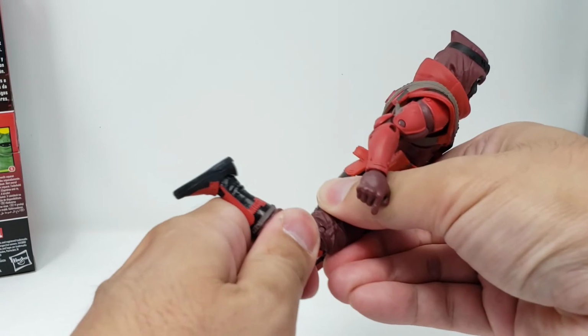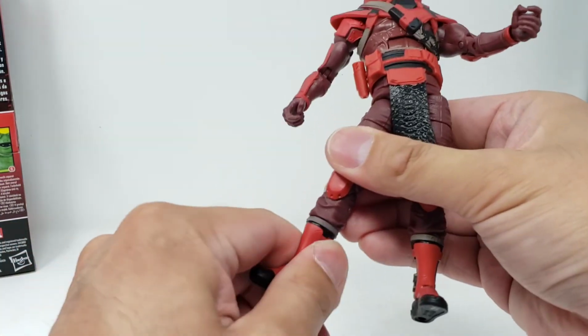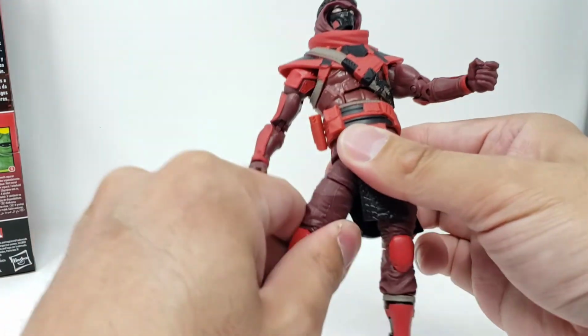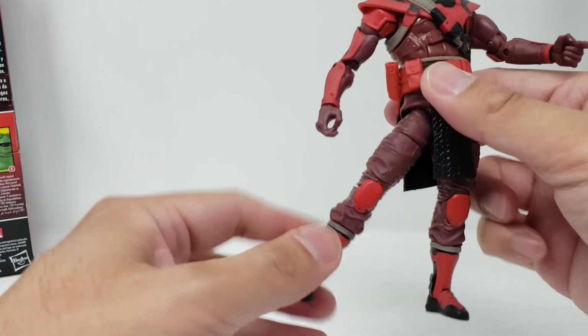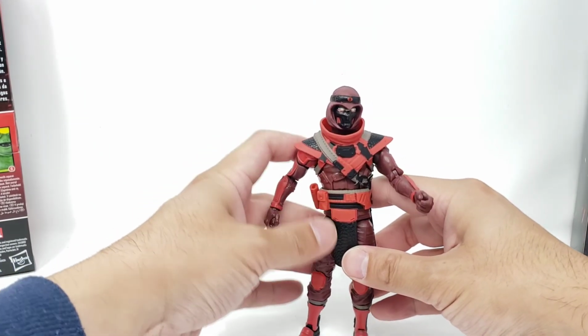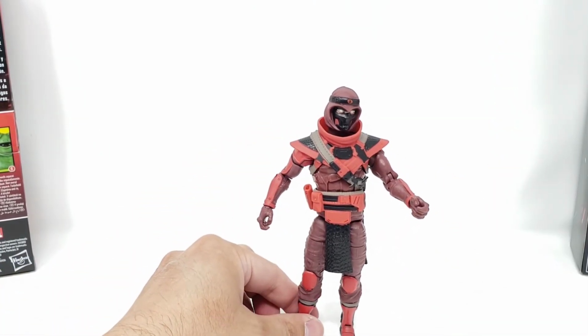Kind of stiff, but not as much as the Hand Ninja. You got double jointed knees. You got the boot cut here. You got the thigh cut at the top. You got the ankle rotation. So yeah, overall very similar. Albeit he's a bit looser. I won't say he's a loose figure, but he's a bit looser than the Hand Ninja.